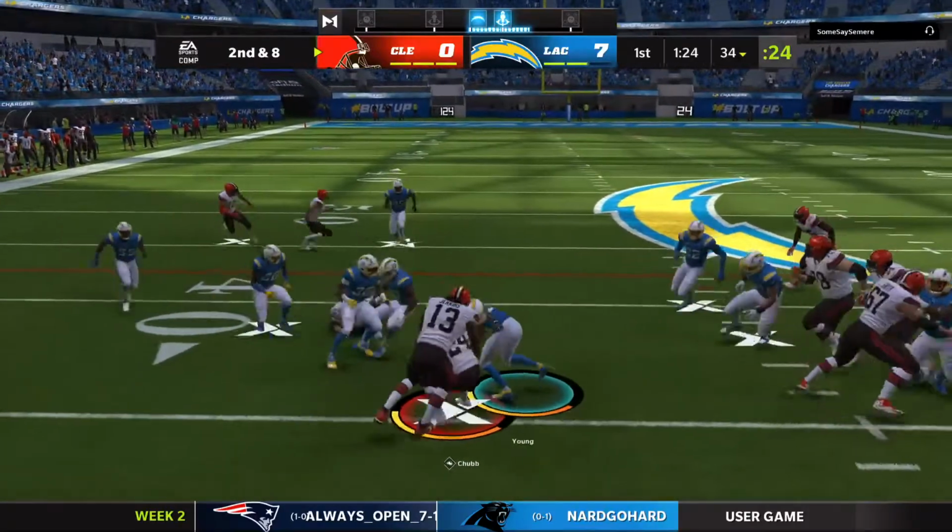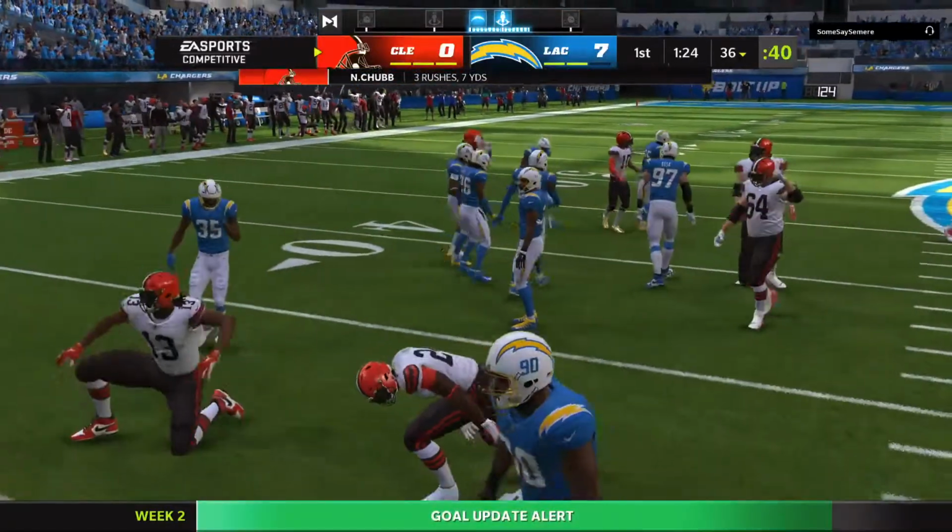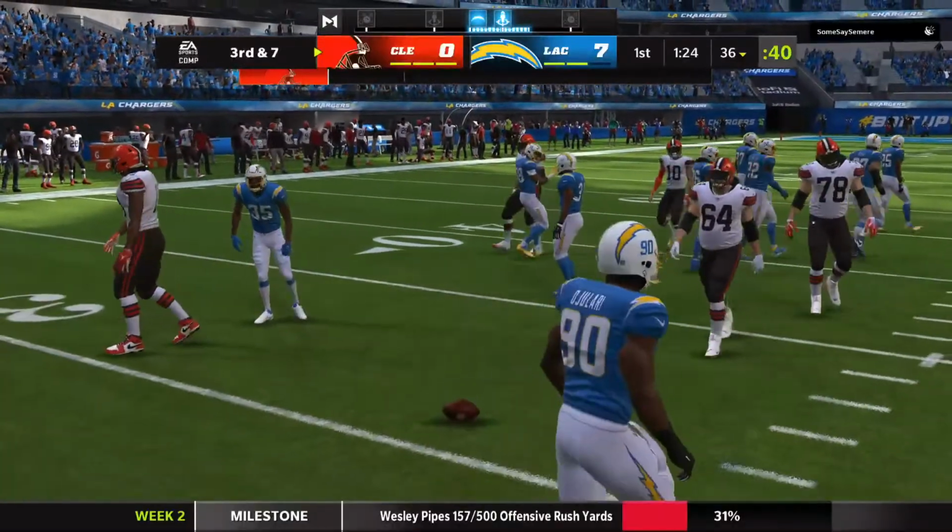From the gun, it's a give to Chubb. And this defense not giving him anything there. Maybe a yard up to the 36.